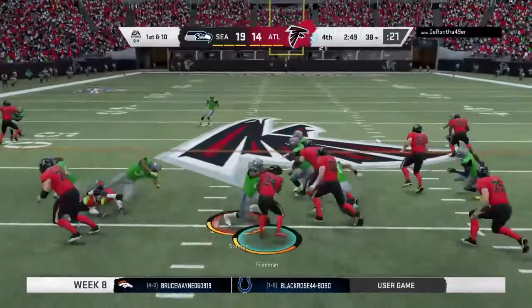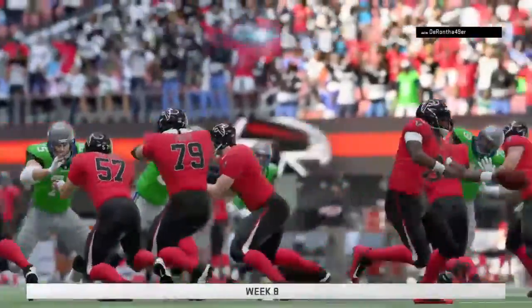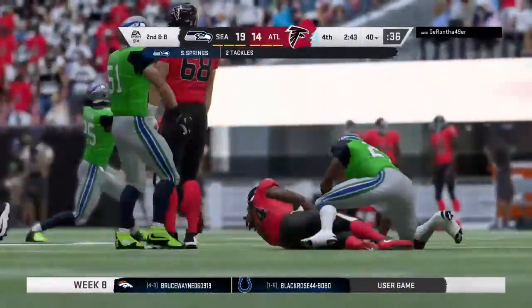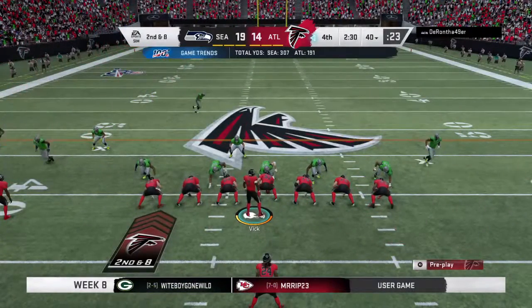This is Freeman on first and 10. 2 yards on the pickup there. It'll be 2nd and 8. Nice hit. 2 yards on the pickup. It's 2nd and 8 at the 40-yard line.